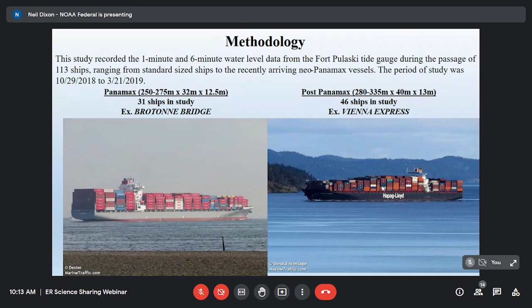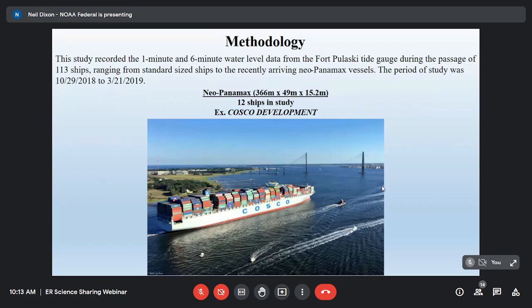I witnessed 46 of these ships, and these are as long as 335 meters in length, 40 meters in width, and have a draft of 13 meters. And then the largest vessels, these Neo-Panamax, they're 366 meters, so they're roughly 1,200 feet in length. They're 49 meters in width and have a draft of over 15 meters. So I was able to capture 12 of those. So a good little sampling of all the different types of vessels that arrive at the Savannah Terminal.